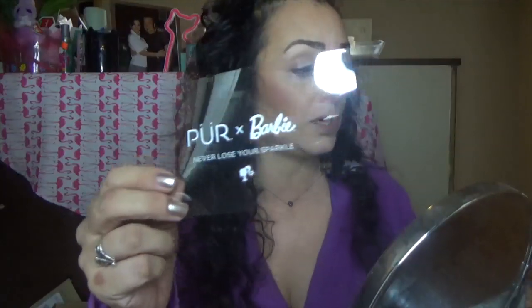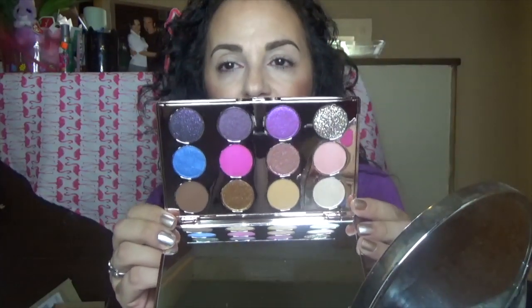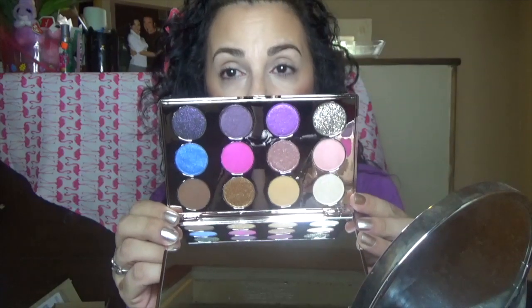You open her. Of course, you have the little thin protector that does say Pure and Barbie, and it has the little Barbie head on there. Look how cute. This is a stunning mirror, which I will be utilizing today. And just look at the palette. That is a stunningly gorgeous palette.